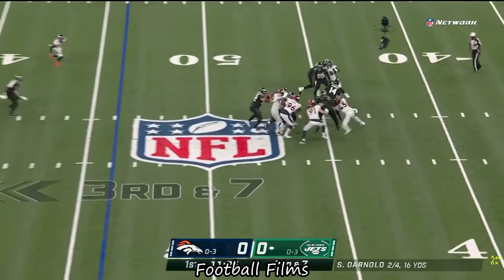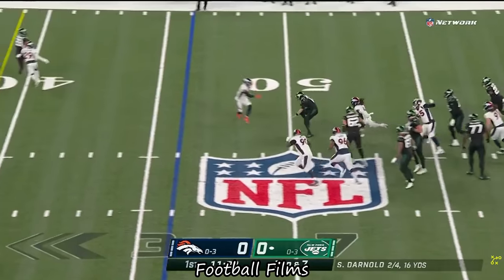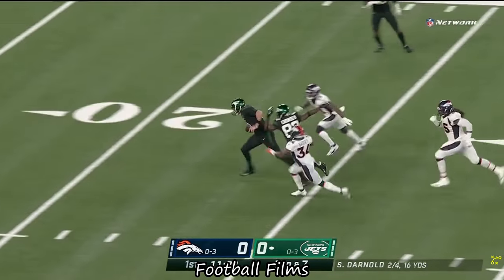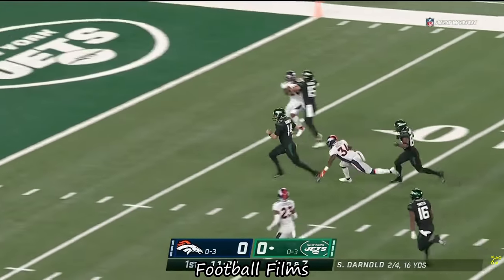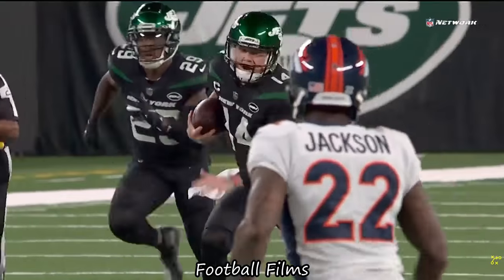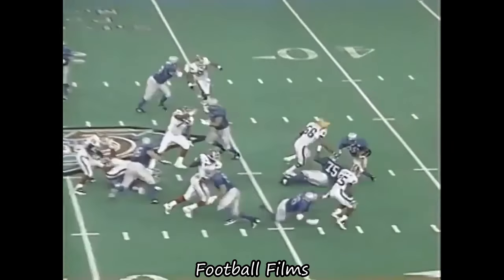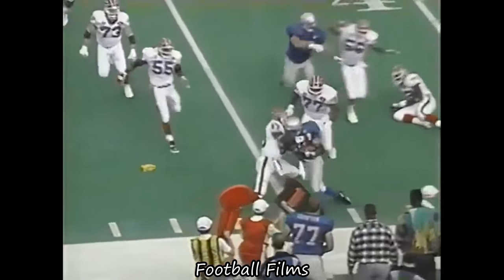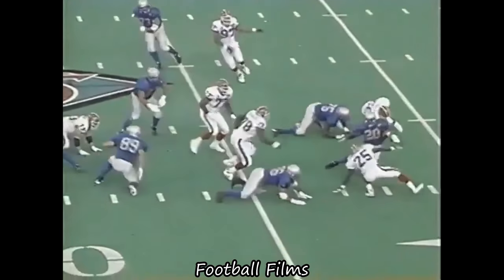A blitz. Darnold is able to stay upright. Wow, what a play by Darnold. Wanted to go down, still going. Inside the 10 for the touchdown. There are no flags. Bennett leaning into the neutral zone. Oh, look at Sanders. Oh, not many can do.